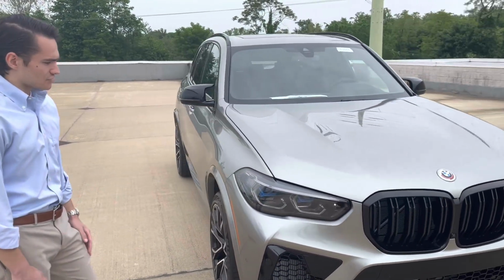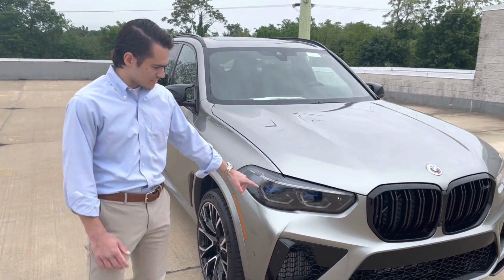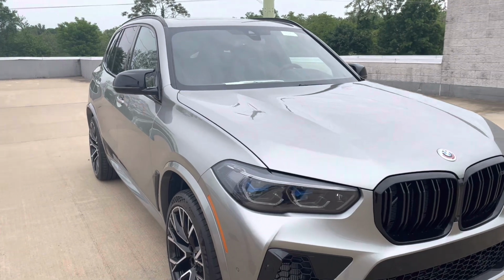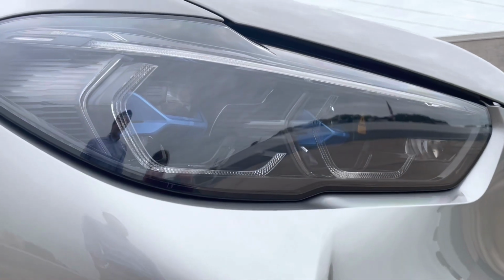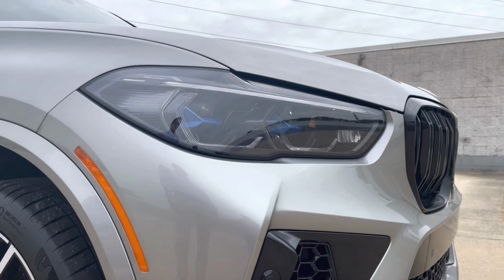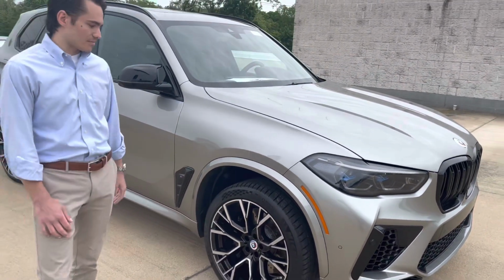Speaking about the headlights, you have BMW laser lights on the X5M here. You can always identify a laser light because they have these little blue accents in there. The laser lights obviously look really good, but they also perform extremely well at nighttime. The visibility is fantastic. You'll also notice that the housings on these headlights are black, so that's part of the shadow line package. You get those blacked out headlights, which of course looks really cool. Adds to the kind of sinister look the X5M has going on.